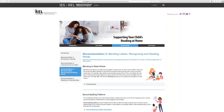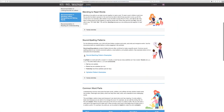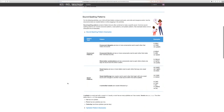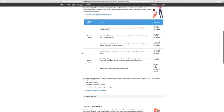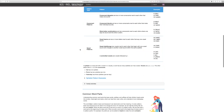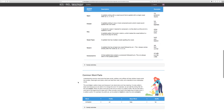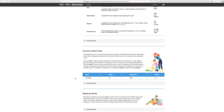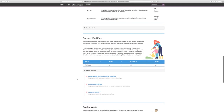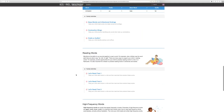But know that we get very sophisticated. We blend and read words. We get into sound spelling patterns. So we give tips for the adult on the website to remind you of examples of different sound spelling patterns. We give you examples of syllables, what syllable types are and what the patterns are, and give examples of that. Because a lot of the activities we get into are multisyllabic words, words with more than one syllable. Common word parts, we get into contractions and prefixes and suffixes. We have more high frequency words.